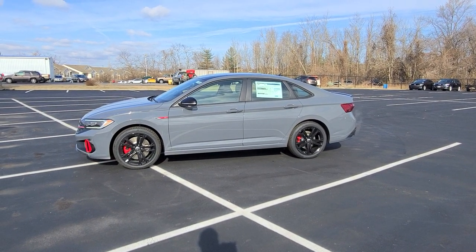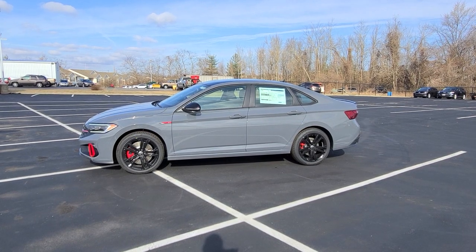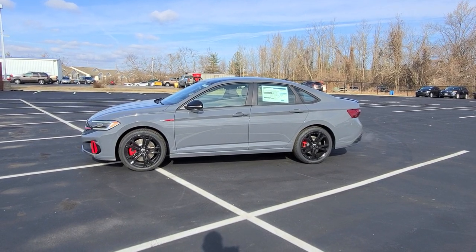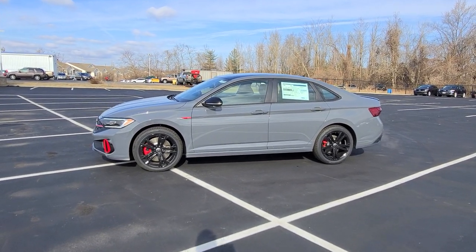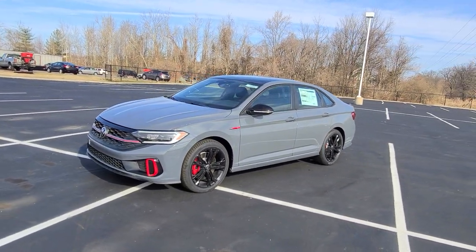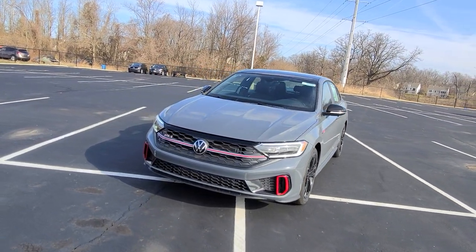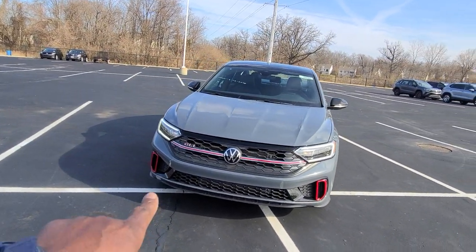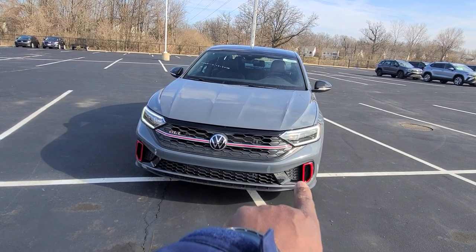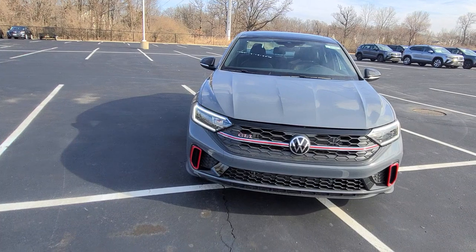Today I'm bringing you a 2022 Volkswagen Jetta GLI Autobahn. This particular one is pure gray on the exterior. It has that new updated Titan Black leather interior. We'll see that in a minute. This also has the black package on it, the GLI Autobahn black package. It also features these new red accents right here on the front air intakes, or right around those there.